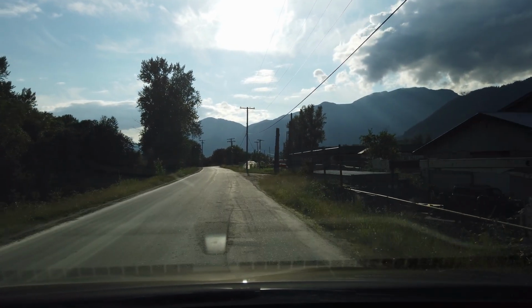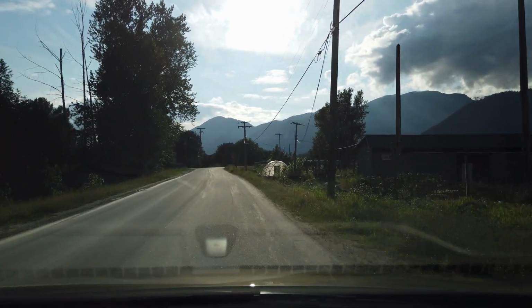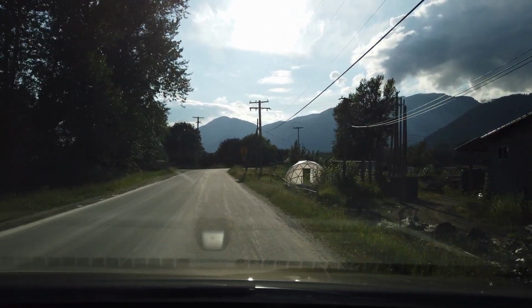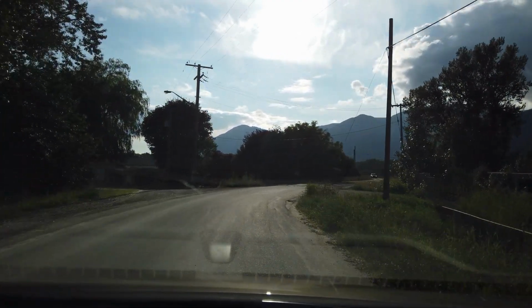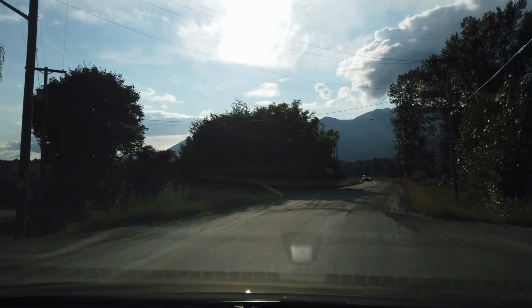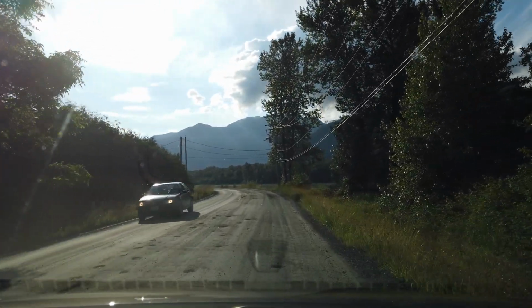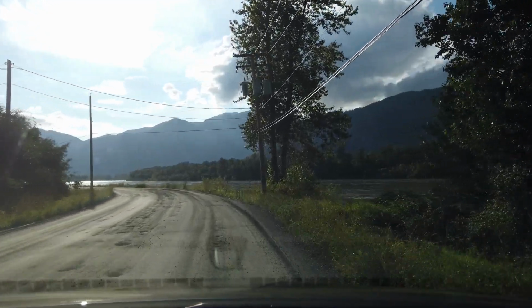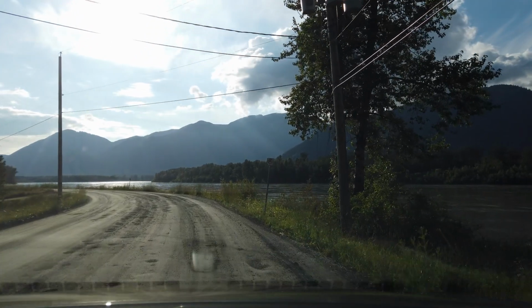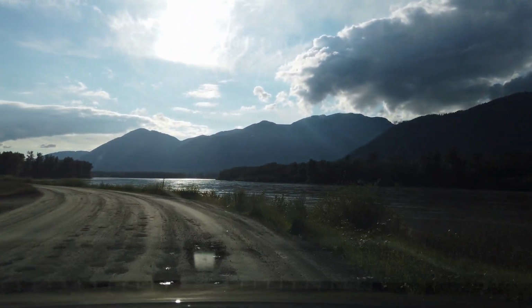I believe this is all native property we're heading into here. This road is a dike as well. And we go into this Navy Jack type of road. Oh, look at the river. Holy mackerel. It is up pretty high. It's going to get pretty bumpy here.